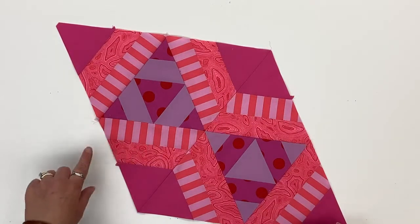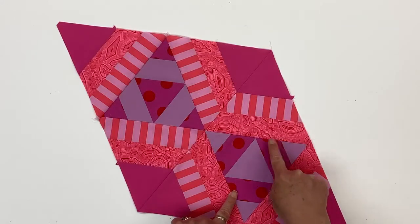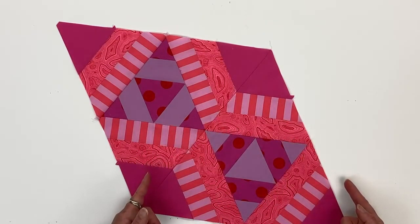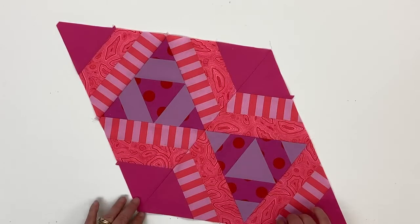You can see that there are lots of intersections here and could potentially be a lot of bulk. This is, I would say, the bulkiest block that we've had so far.